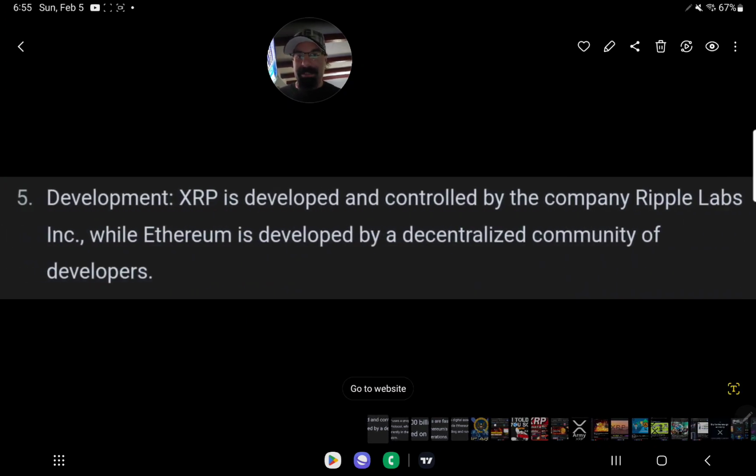And five, development. And this is one of the big differences as well. I believe Ripple, I have a lot more faith in Ripple Labs than I do in Ethereum and the decentralized community of developers, but who am I to say, that's here to be debatable? So five, development. XRP is developed and controlled by the company Ripple Labs Inc., while Ethereum is developed by a decentralized community of developers. So, I mean, those are compelling differences between XRP and Ethereum.